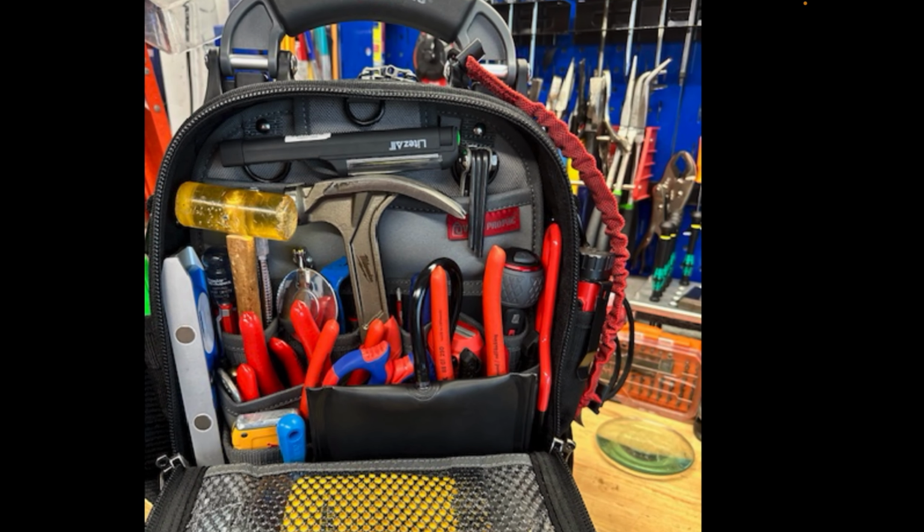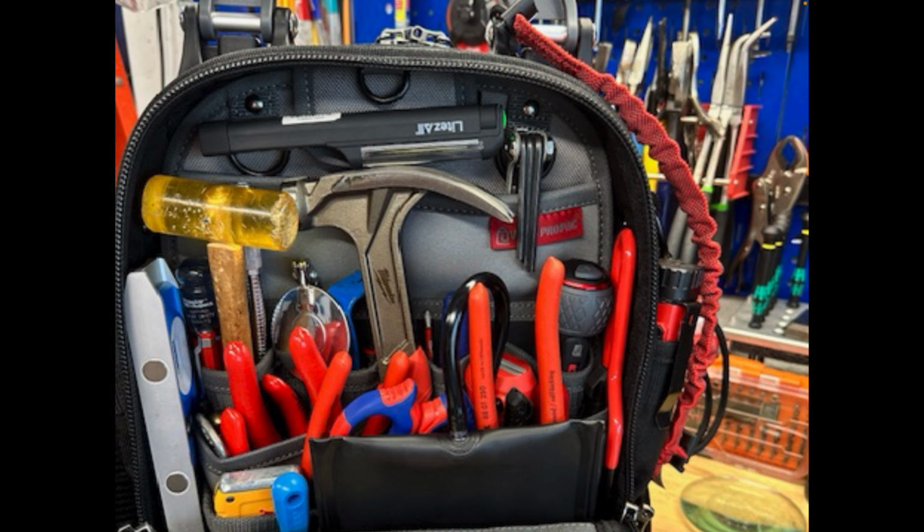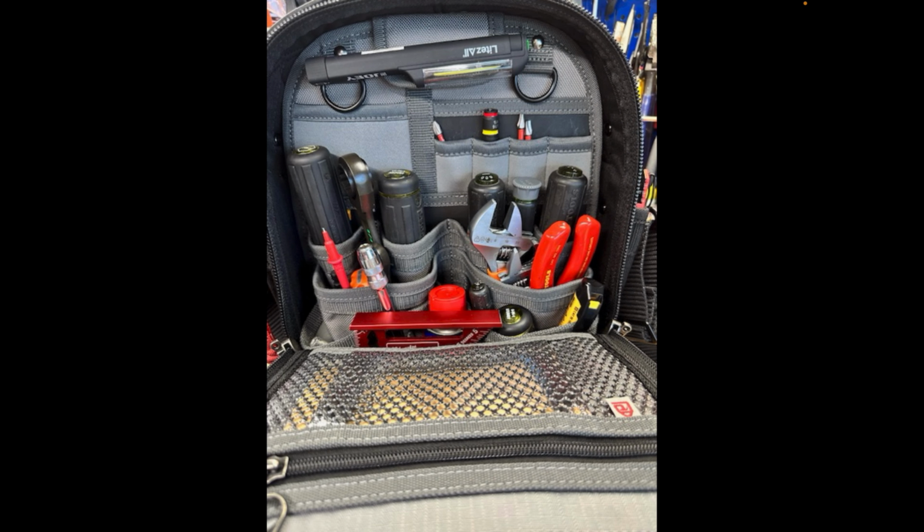Of course, his workbench is back there in the back. We've got a reload showing all that stuff. So just to give you an idea of how he's got it loaded out, that Milwaukee hammer looks like it fits in this bag pretty well. Actually, I think I know which one that is. I thought about getting it, but I really like a straight claw hammer because I mostly use my hammers for demo. So we'll go on to the next one.